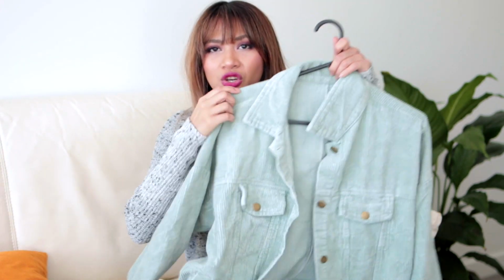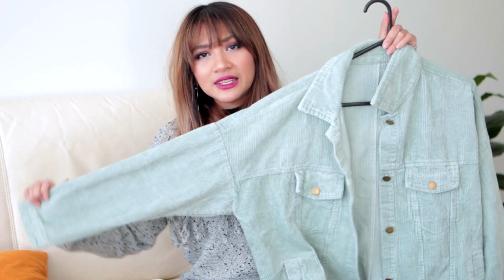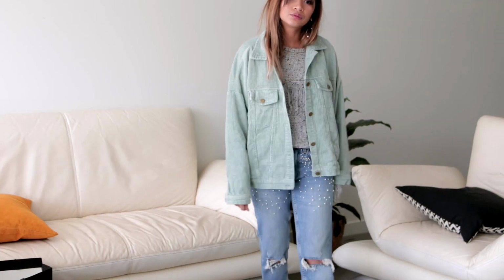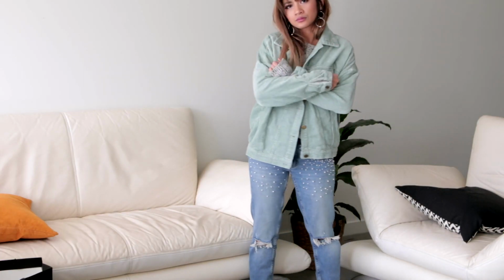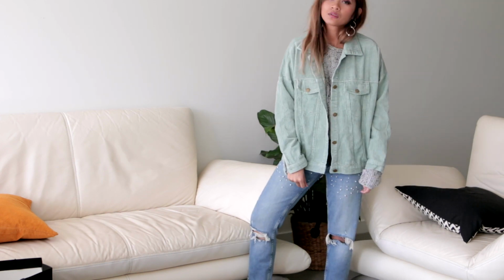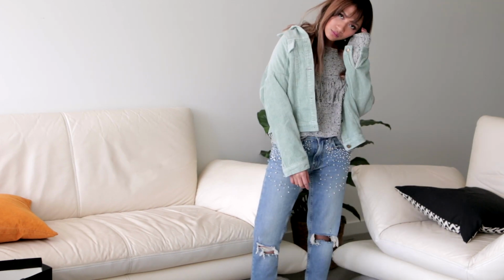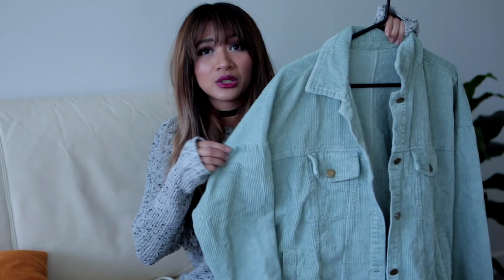So cool. Another item that I did get from Romwe is another pistachio color jacket. This is in a corduroy material, which is really cool. Gives it that lumberjack cozy vibe. And yeah, I love the fit of this. The shape of the shoulders is that cocoon style where it's rounded rather than straight, which I love because it gives you that oversized feel without it being so obviously borrowed from your boyfriend, you know what I mean? This is really, really flattering.